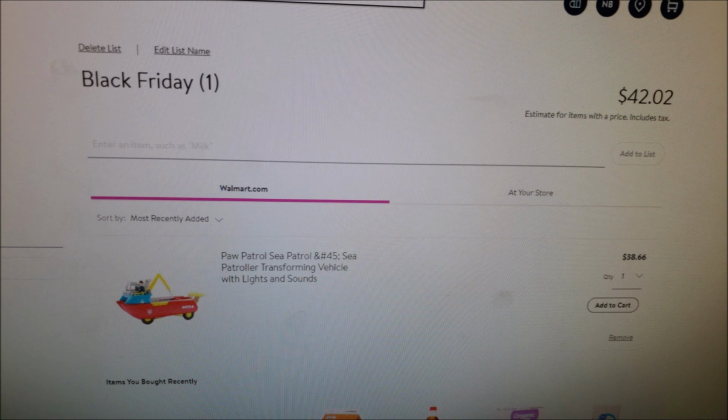But you can make a list. I highly suggest you do that. Make a list of everything that you want. And then when Walmart allows you to add things to your cart, when it gets close to the time to check out for Black Friday deals, you can start adding things to your cart and checking out, and you're guaranteed to get your stuff before it sells out.